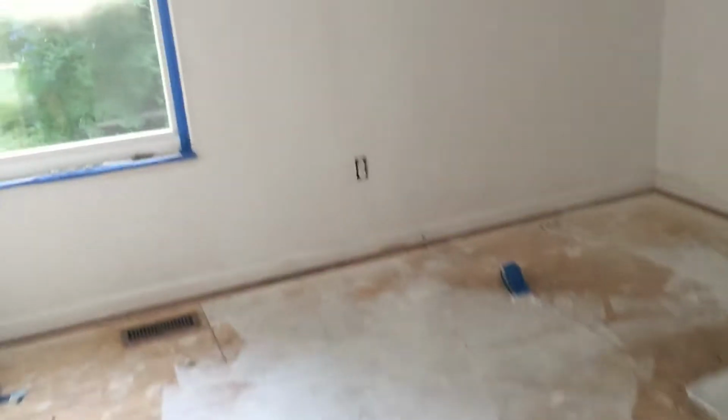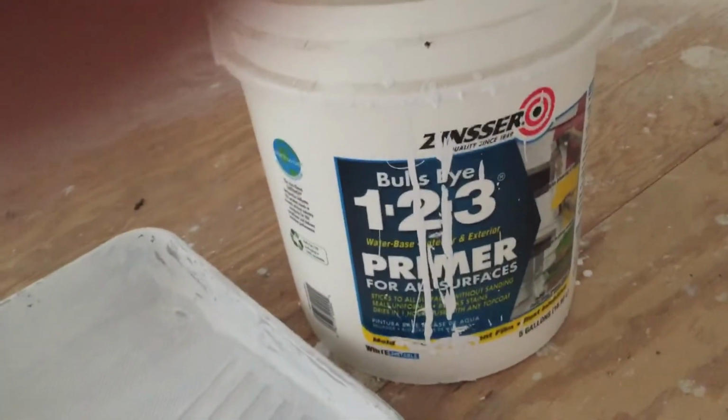We've got this room. This was the trash room, if you remember, and it had the graffiti on that wall. And so we put the, what do we use? We use Bullseye 123 primer for all surfaces. Apparently this is not the exact best thing for covering graffiti, but that's what the guy at Lowe's told us. So there's a couple little things that are kind of peeking out, but it looks great. See, look at that. So obviously we have to still prime and paint, but that was to get the graffiti covered up.